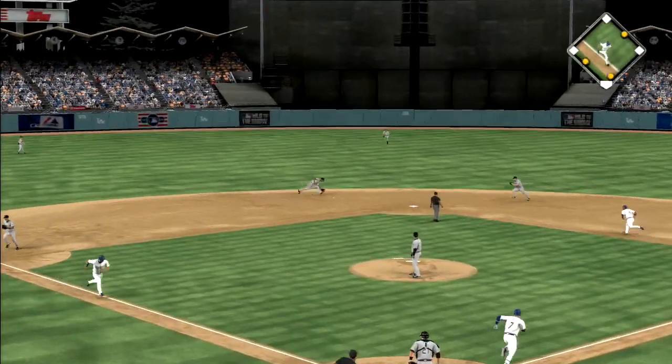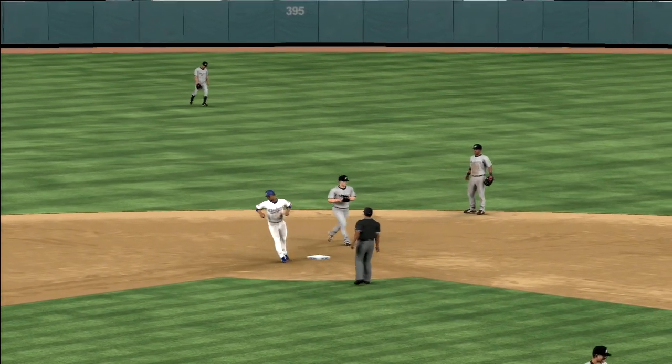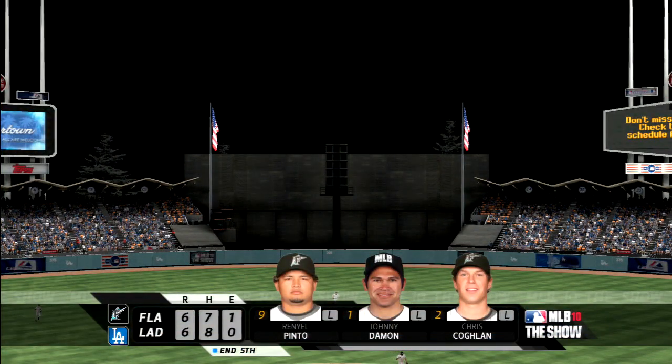And a swing and a bouncing ball back up the middle. And an underhanded throw is in time for out number 3. And the move to the pen pays off as he's able to come in and shut the door. So it's no runs on a hit, no errors, and 2 men left on. We're through 5 here at the ballpark, and we are all even at 6 apiece.